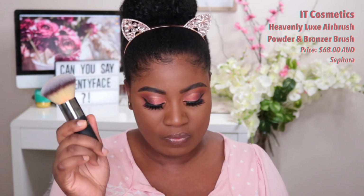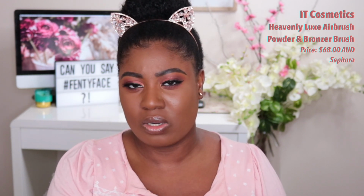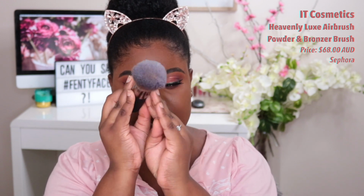Love this brush. Unfortunately, it does cost $68 AUD, available at Sephora. I think that's the only place you can get IT Cosmetics here in Australia. So yes, awesome brush, nice big surface area as you'll see. There's no tapered top, it's just purely for diffused looks.